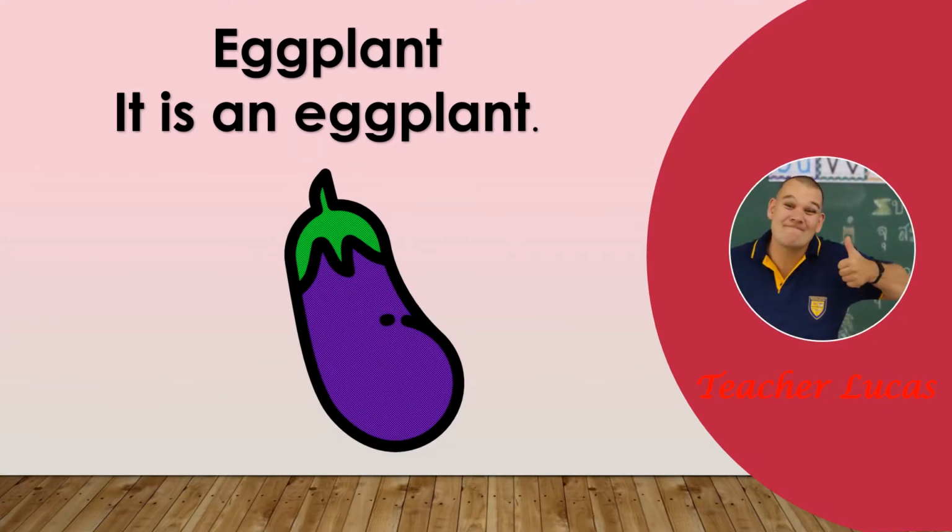What picture is it? Yes, it is an eggplant. It is an eggplant. Let us spell the word eggplant. E-G-G-P-L-A-N-T. Eggplant. Good job.